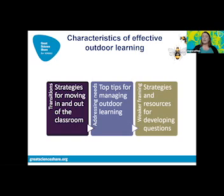So today we're going to be focusing on sort of 3 of those areas and drawing them together. We're going to be thinking about transitions, so having some ideas, some strategies for moving in and out of the classroom. We're going to be thinking about addressing the needs of the children, having some top tips for managing outdoor learning, kind of from a behaviour side of things, but making sure the children are feeling really comfortable and you as the teacher are feeling comfortable as well.